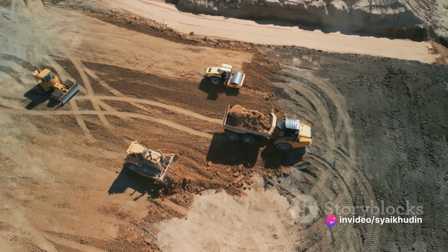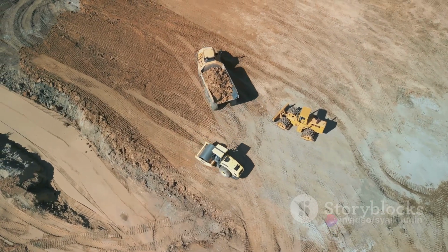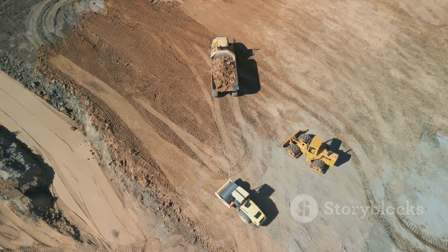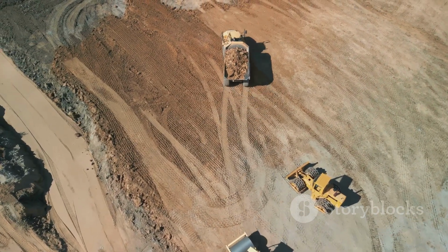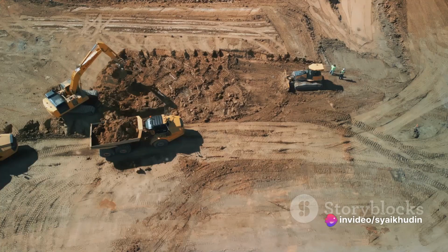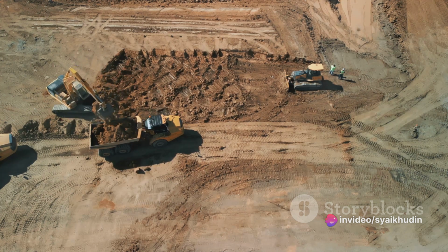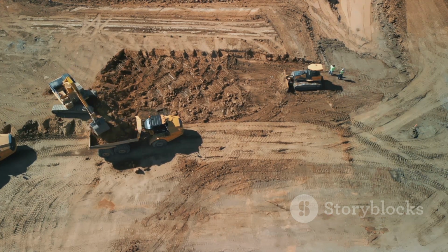leveling land on high hills. It does this through a combination of raw power, smart design, and high traction capabilities. Its ability to dig, push, pull, spread, and fill materials makes it an indispensable tool in construction and mining projects. And with manufacturers continually innovating and improving their designs, the bulldozer's role in shaping our world is set to continue for many years to come. Who knew that a machine with such a simple name could do so much?